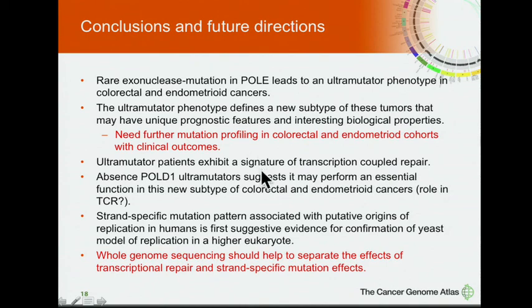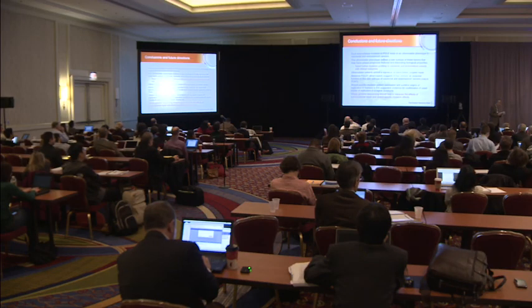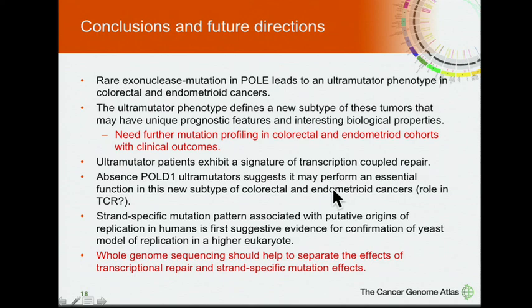So in conclusion, the rare exonuclease mutation in pol E leads to an ultramutator phenotype in colorectal and endometrioid tumors. The ultramutator phenotype defines a new subtype of these tumors that may have unique prognostic features and interesting biological properties. And so at this point, we're gathering, with our colleagues Gordon Mills and Stan Hamilton at MD Anderson, cohorts of patients that have outcomes, that will be able to verify what the prognosis is. The ultramutator patients exhibit a signature of transcription-coupled repair, and the absence of pol D1 mutators suggests that it may perform an essential function in this new subtype of colorectal and endometrioid cancers. Maybe that's transcription-coupled repair, but it'll be interesting to try to figure that out.